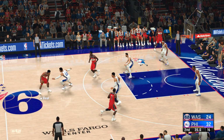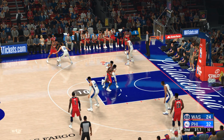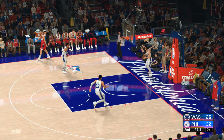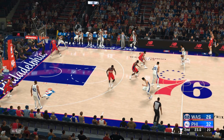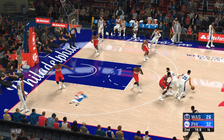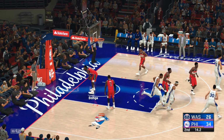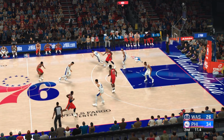Wall dishes to Beal. Lets a floater go. He takes it up and lays it in. Beal's got 8 points in the quarter. A tough start scoring the basketball, but they're starting to turn it around now. There's 18 seconds left in the second quarter. Showing off the hook shot. Simmons got 10 points. And you see how comfortable Simmons is. I mean, he has the size and touch to be effective down there.